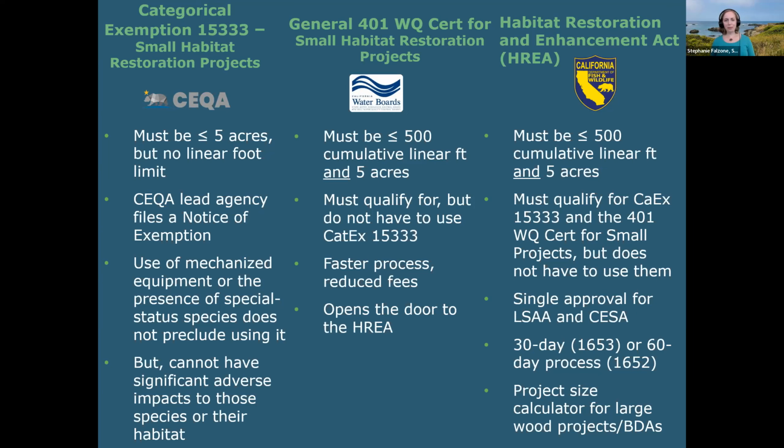Sometimes things happen. These 3 permitting pathways have been used for a lot of wood loading projects and some beaver dam analog projects over the years because the size limit is for cumulative linear feet. So there are some projects, placement of large wood, or beaver dam analogs that happen at maybe a few places along a total stream length that's longer than 500 feet. But as long as the total cumulative length of stream bank impact is 500 feet or less, you could still qualify.